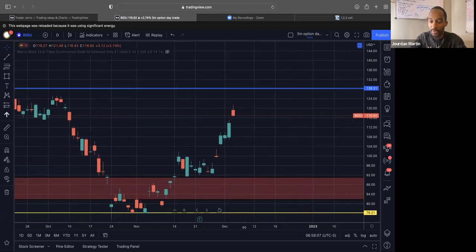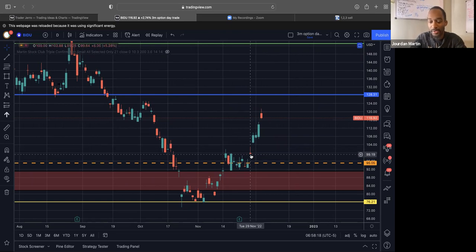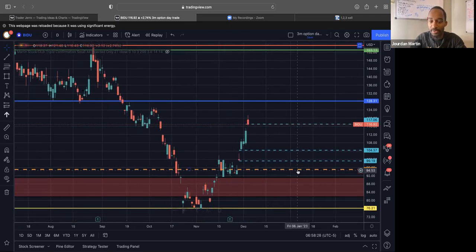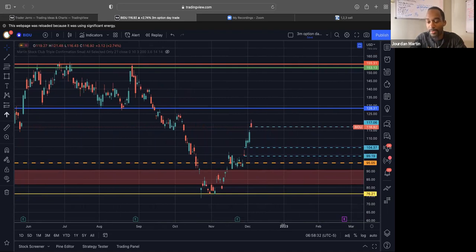All right. So with BIDU, Baidu, I don't know how to say it. We got a couple gaps on the daily. So we got a gap here, got a gap here, got a gap here, got a gap here. Now we know gaps. I'm gonna tell y'all this. People probably tell you this all the time. Gaps always fill. That's not the case, but they generally do fill. Most of the time they fill.